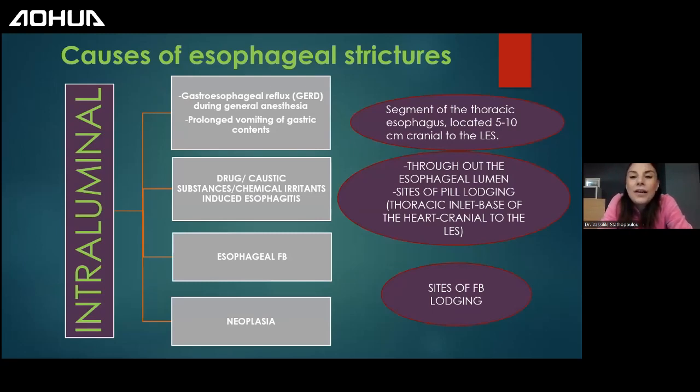So, causes of esophageal strictures. We have 2 big categories: the intraluminal causes of the stricturing and the extraluminal. We're going to talk about that later. The intraluminal strictures could be caused by gastroesophageal reflux disease during general anesthesia, especially if we have intra-abdominal manipulations and surgical procedures, because this enhances the chance of having gastroesophageal reflux and severe esophagitis. And as a consequence of esophagitis, we have the stricturing.